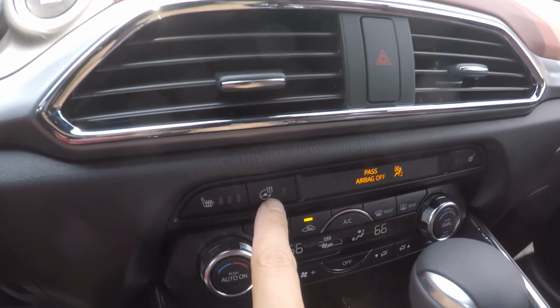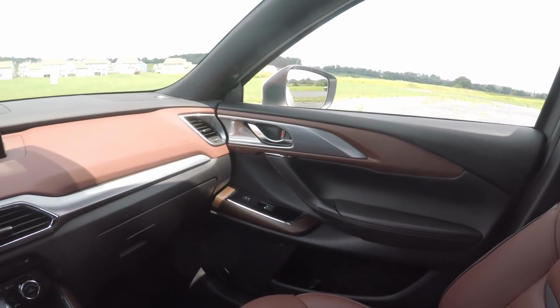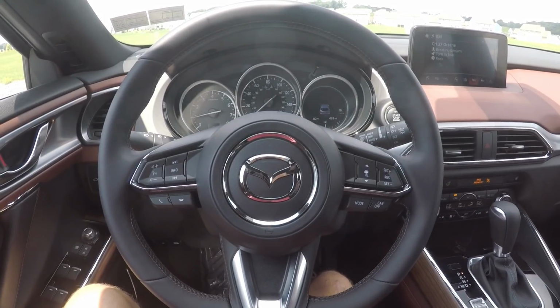We've also got a heated steering wheel. We've got heated seats. There's actually heated seats in the back. As far as I can see, this is really nice and a very nice place to be. Let's check out the back seat.